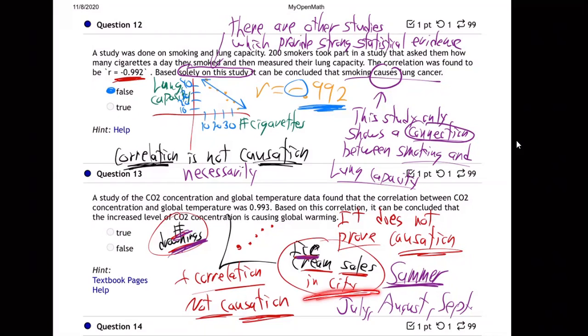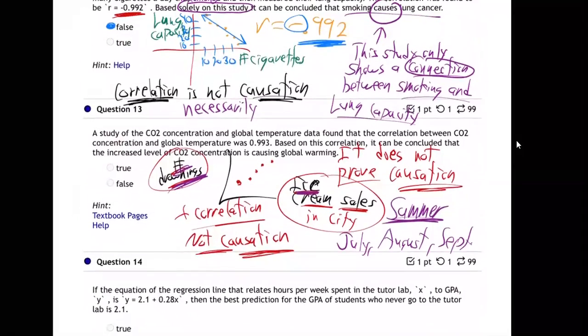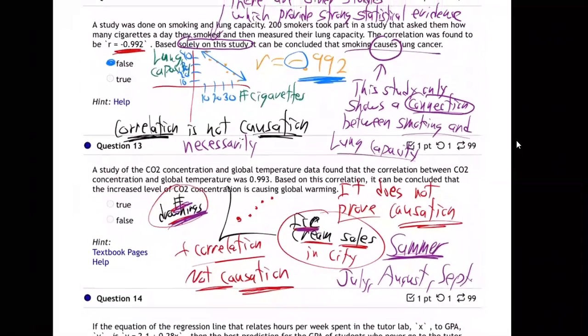One may be causing the other, and it may not. You need more evidence. What kind of evidence? And the same thing goes down here for the CO2 levels, right? Let's just do number 13 at the same time. This one's going to be false for the very same reason.